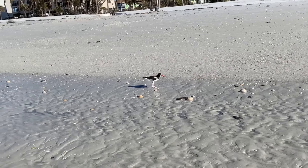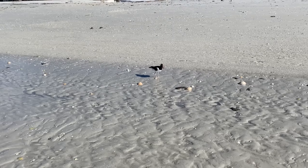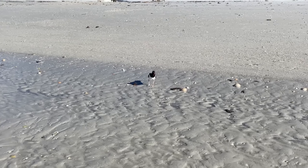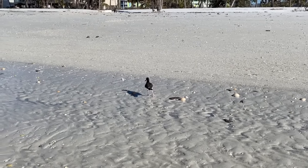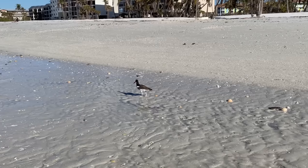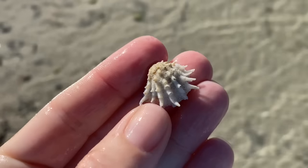Now, this is an American oystercatcher. For me, really easy to identify because of that big orange bill that it has. And these fellas or gals primarily feed on bivalves like oysters and clams and mussels. And it knows at low tide, these other creatures are going to be out and much easier to kind of get a hold of. So that oystercatcher is running around looking for its next snack or meal. So low tide brings the birds out too.